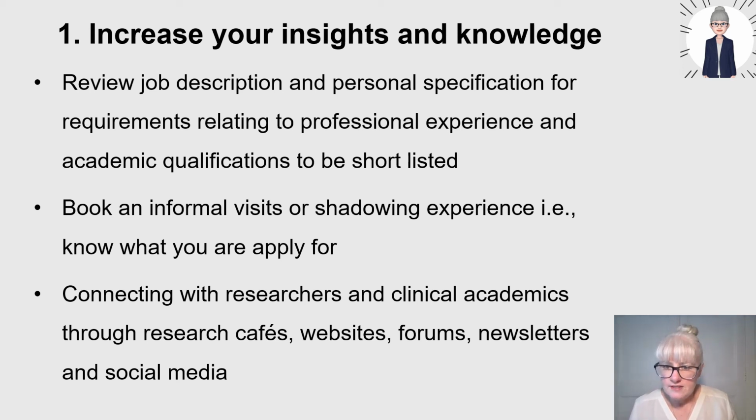Book an informal visit and shadowing experience, and do that while you're students. You can ask for spoke placements, and many researchers are accommodating. So you may be in a placement area, but still linked with the local researchers in that area. And you can ask for shadowing experience when you're starting as a newly registered nurse or early career. You may request to shadow a research nurse to see if it's what they do.